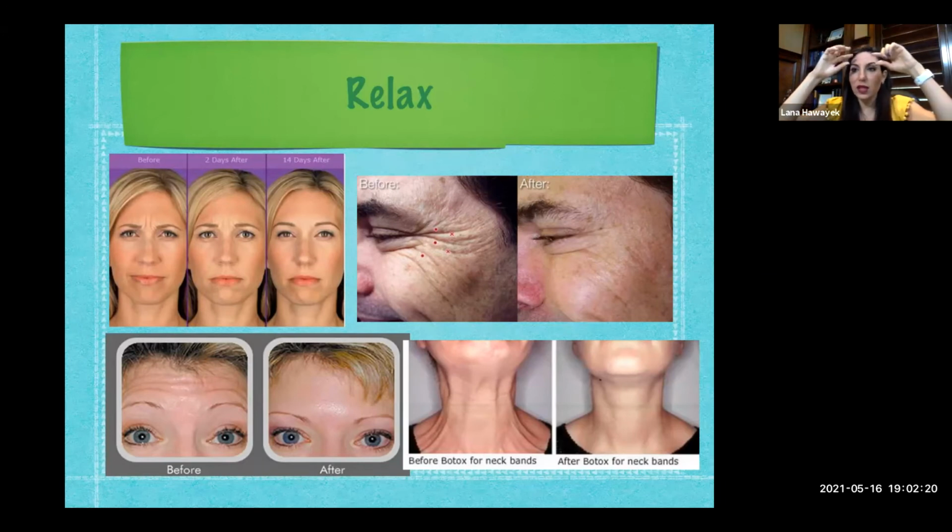So I don't know if you can see me. I keep making faces and stuff, but I don't know if you guys are looking at me at all.